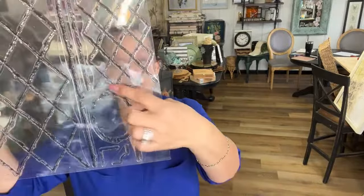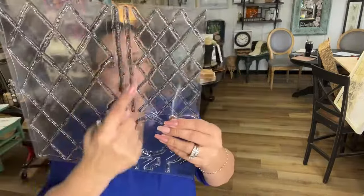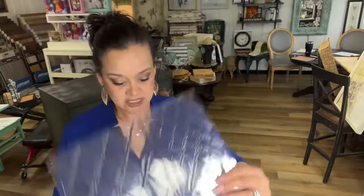There's a small frame right here. But then you could also make your own designs using these. And then I don't know what you would call it, these straight lines. So that is a lot of fun.